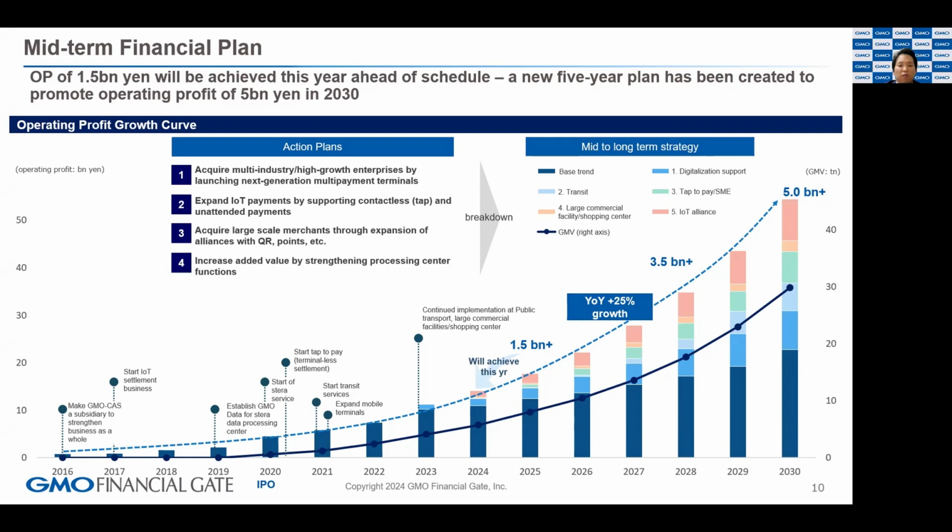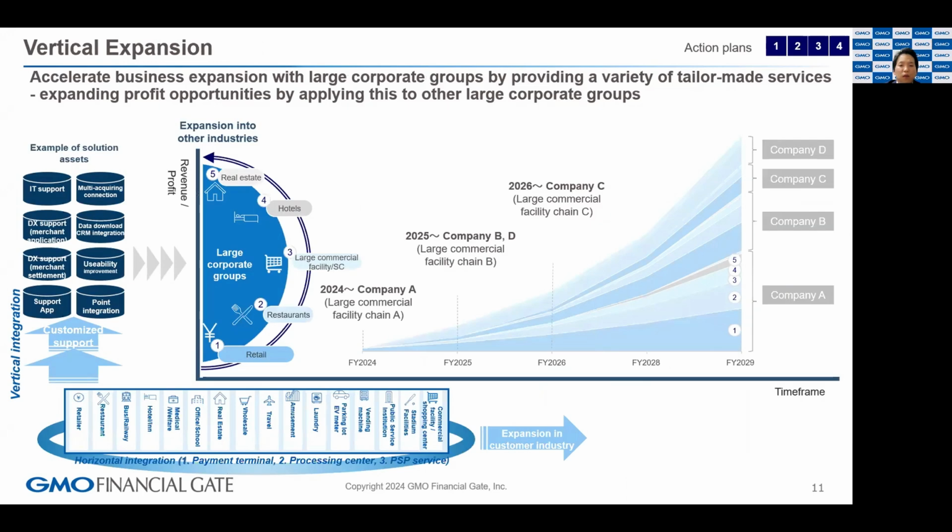For specific business strategies, we would like you to see action plans 1 to 4 listed on this page. By incorporating these strategies into various medium to long-term measures, we hope to achieve our target of operating income of 5 billion yen in 2030. Next is the current status of our strategy.